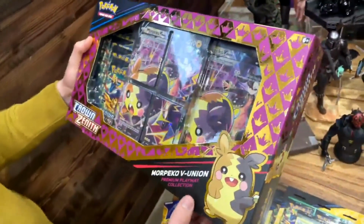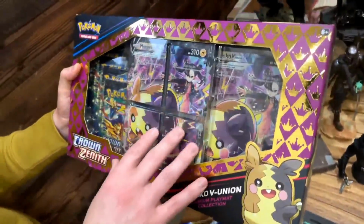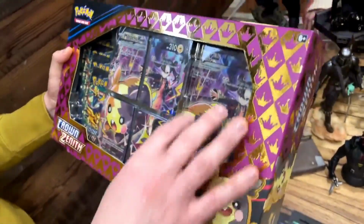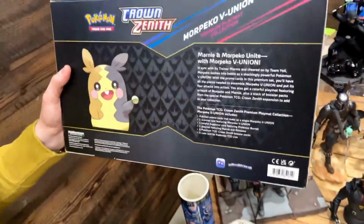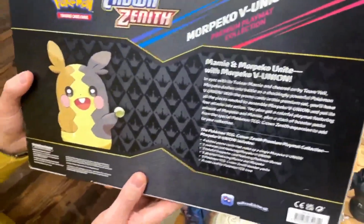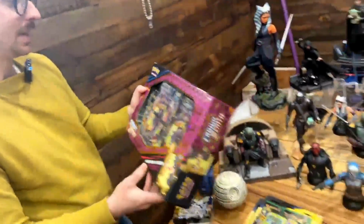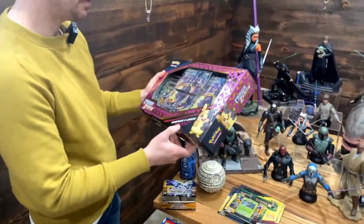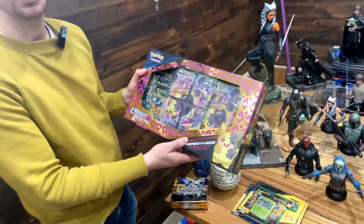And also from the Crown Zenith collection, we have the Morpeko V Union Premium Playmat collection. It comes with the massive V Union card, which is 4 cards put together, and then you've got the big playable card as well, and all of these different packs. And look at him, he's saying, "Yeah, buy me," with his hand suspiciously going into something. But if you're a fan of Sword and Shield, yes, their iteration of Pikachu. You can get more.